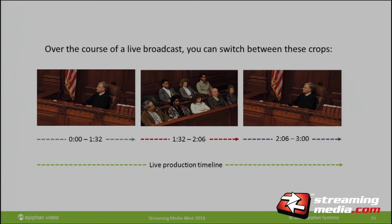It makes the presentation much more dynamic for the viewers, because you're giving them multi-camera angles, but you're not requiring to actually have multiple cameras. You're just using one 4K source and cutting out the areas of interest and switching between them live.